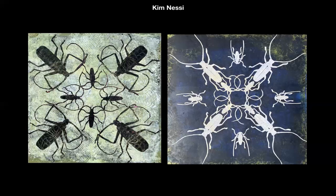I'm wondering if you've ever tried other materials to cut out of, something heavier, like cardboard? I could see these designs in metal or something. Oh, no, I haven't. I did try a book page, and it was too old of a book, and it was too fragile.